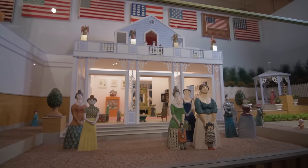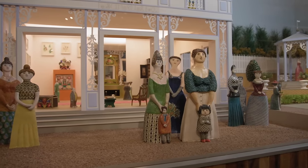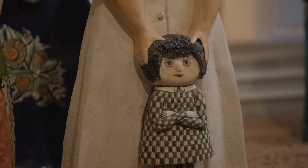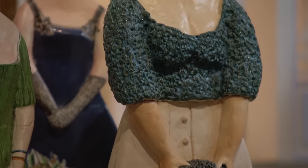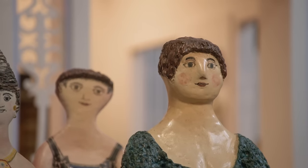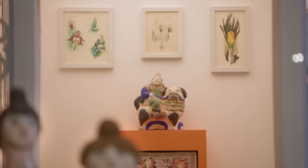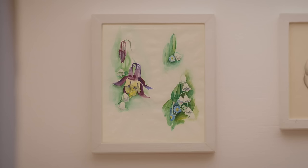Mr. Girard grew up in an Italian villa, and this is an autobiographical set. There are pieces that were made by his brother, actually a well-known Italian ceramic artist. And then within the house, some beautiful watercolors by his good friend, Georgia O'Keeffe.